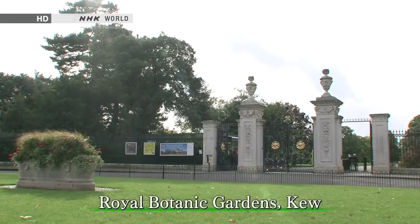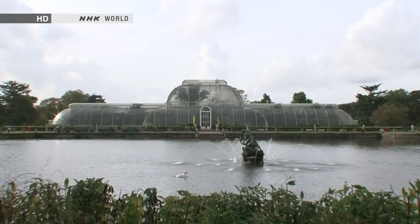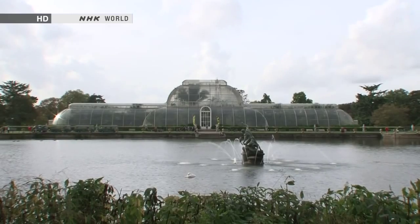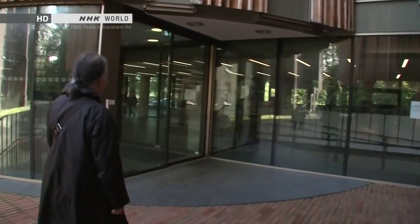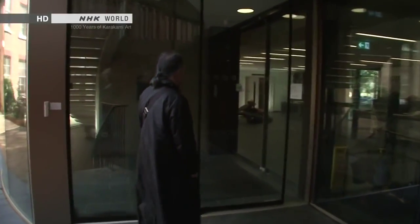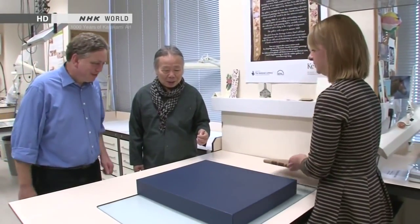He's heard Karakami can be found at the Royal Botanic Gardens, Kew. They were built in the 18th century as a garden for the royal family. They're also registered as a UNESCO World Heritage Site. Examples of Karakami have been kept at a research center for studying the relationship between plants and people's lives. Here they are. Good, thank you very much.